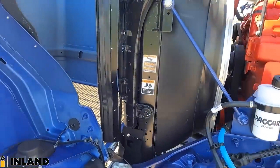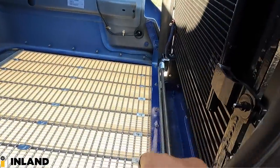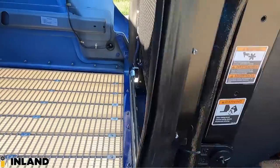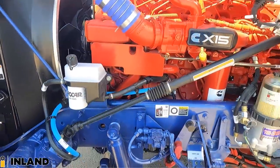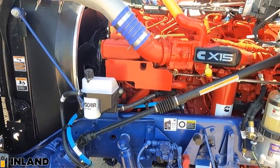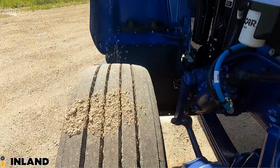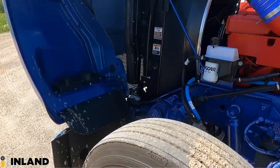We also put in the hood hinge reinforcement, so that makes the hood a little bit easier to open, kind of like a garage door opener spring, if you will. What else can I tell you on this side here? Yeah, what do we got here for brakes? We have drum brakes on this truck, so it's all the way around, drum brakes front and back.